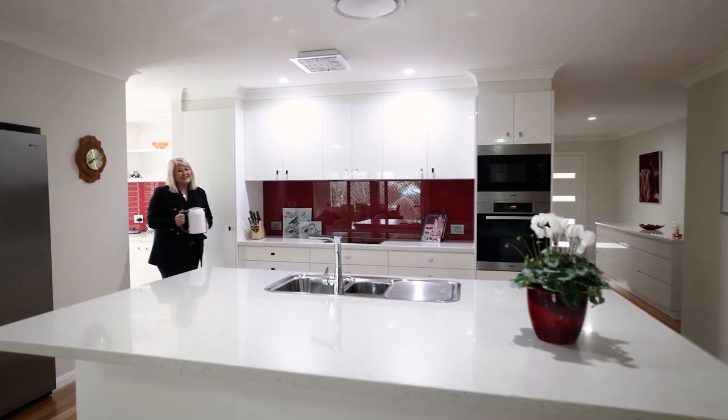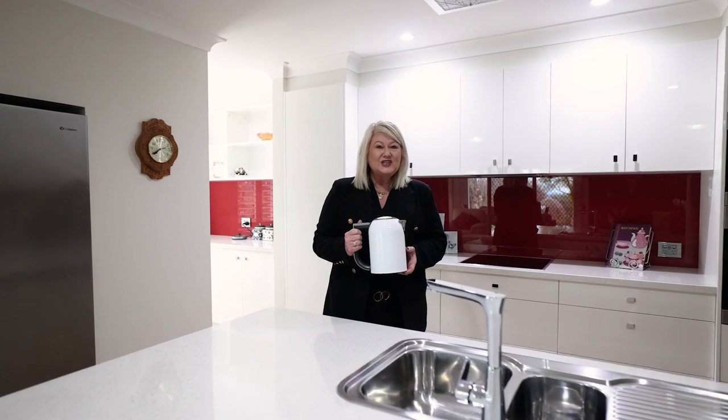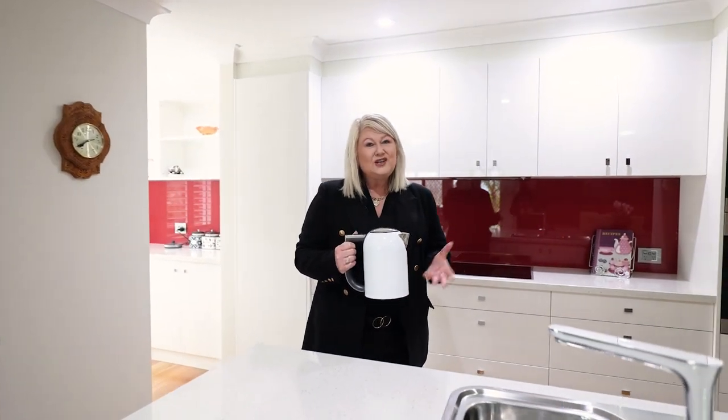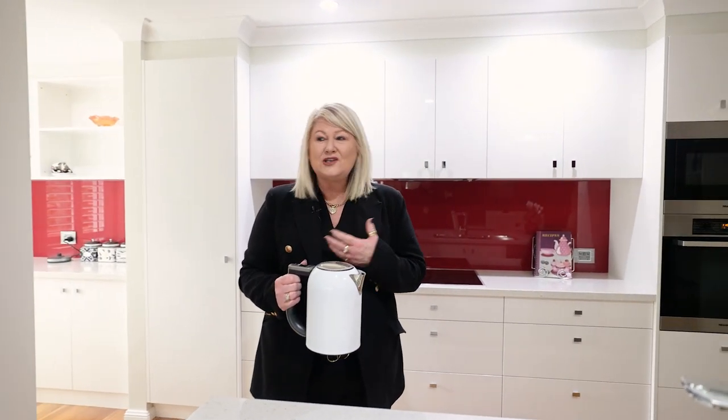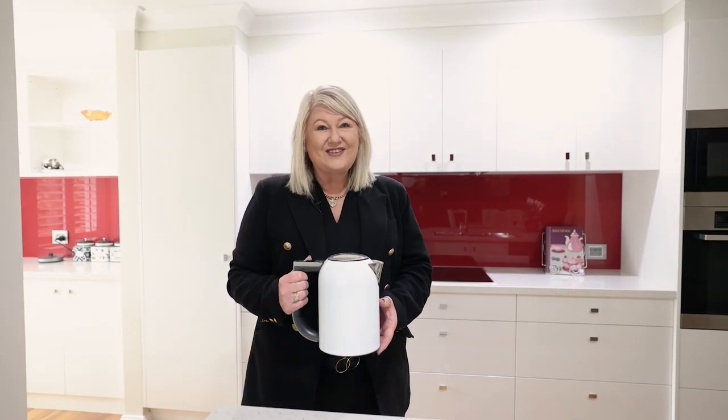I know I continually say it, but the kitchen is definitely the heart of the home. And out here at 9 Daintree, it's not going to let you down. You can be in the kitchen, you can be in the butler's pantry. The family's here enjoying dinner, or the kids are just there in front of the TV.